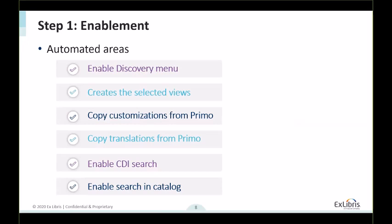But before that, after clicking on Go VE, the general administrator, who sees the Go VE button, will be able to start configuring the discovery, and all the discovery menu and configuration will be available to them. And then we create the selected views, the views that you would like to create in Primo VE.